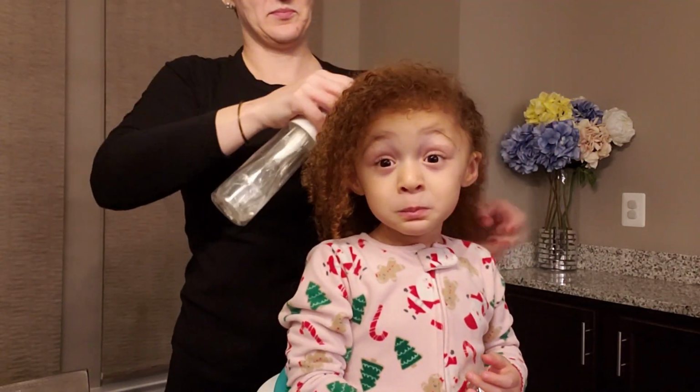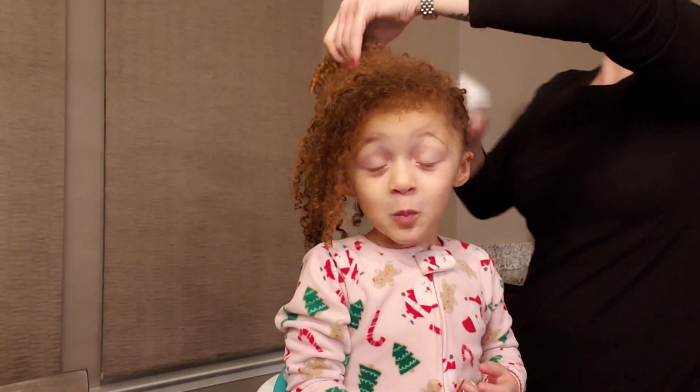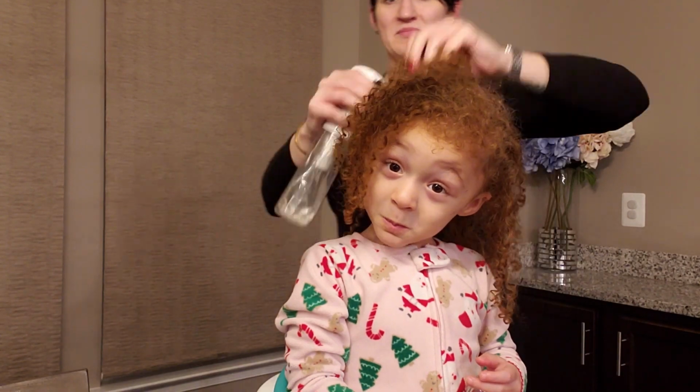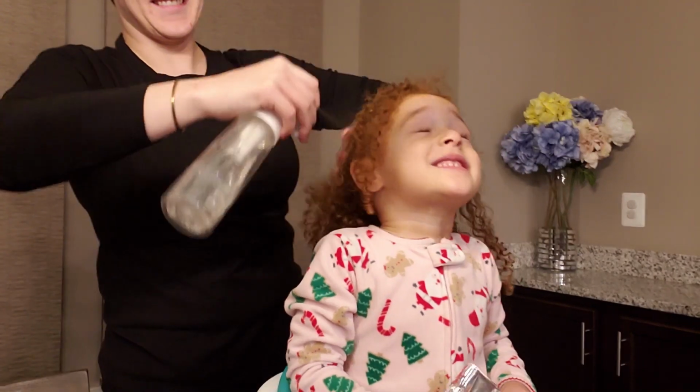I've also got this amazing water bottle that just squirts flawlessly, and it's like a continuous spray, so you don't have to constantly keep squirting the bottle. You do one spray and it gives this continuous amount of water that comes out of it. Now, I've got 4 heads of hair that I have to do, so this is a lifesaver when it comes to detangling and refreshing my girls' curls.